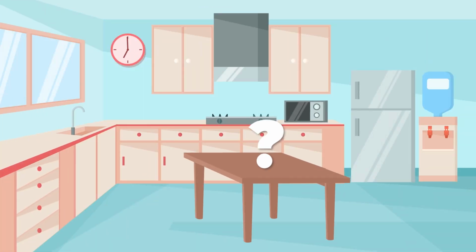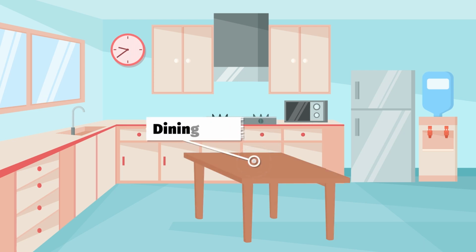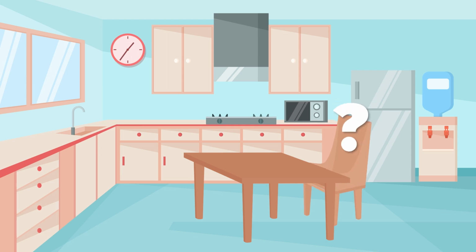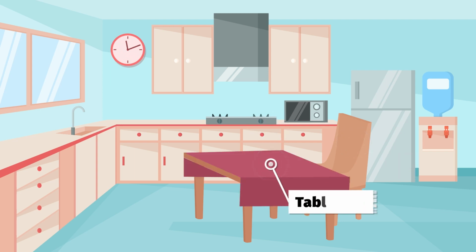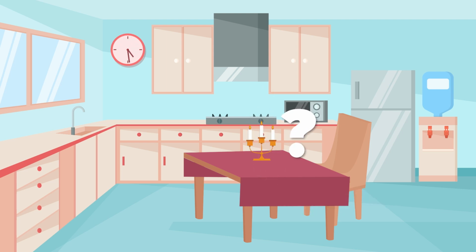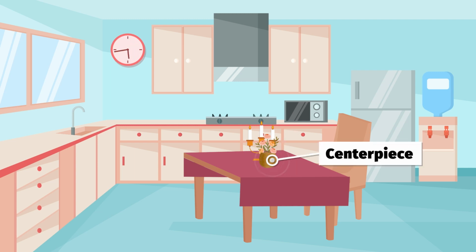What is this? This is a dining table. What is this? This is a chair. What is this? This is a tablecloth. What are these? These are candles. What is this? This is a centerpiece.